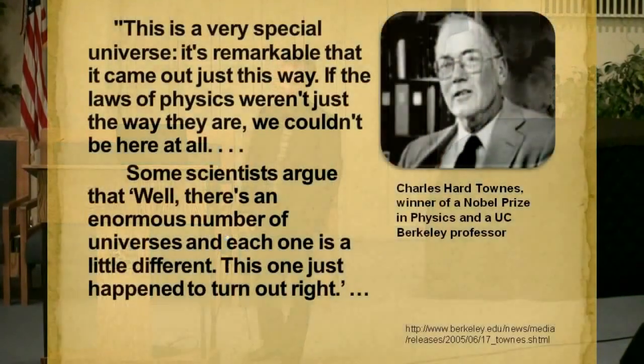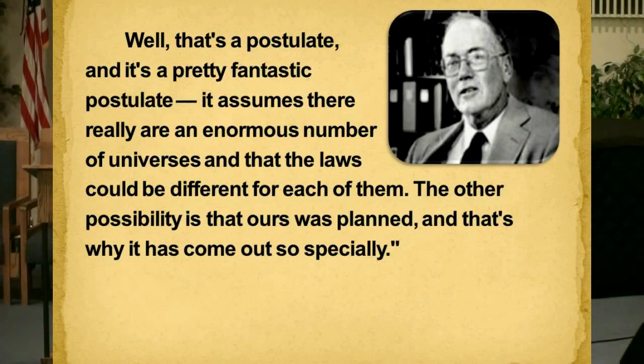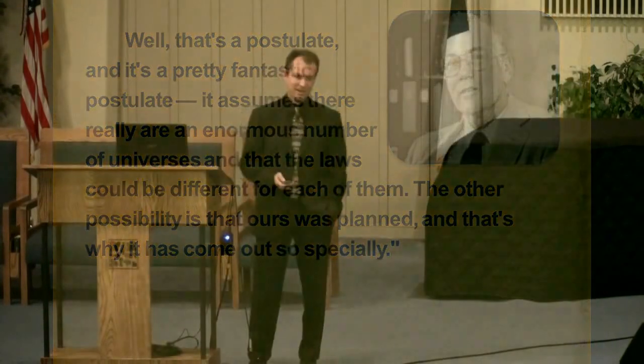And I'm not the only one who says this. There's Charles Hartshorne. He says, I'm talking about this argument. He says, this is a very special universe. It's remarkable that it came out just this way. If the laws of physics weren't just the way they are, we couldn't be here at all. Some scientists argue that, well, there's an enormous number of universes, and each one is just a little different, and this one just happened to turn out right. Well, that's a postulate, and it's a pretty fantastic postulate. It assumes that there really are enormous numbers of universes, and that the laws could be different for each one. The other possibility is that it was planned, and that is why it came out so specially. So, which one makes more rational sense?